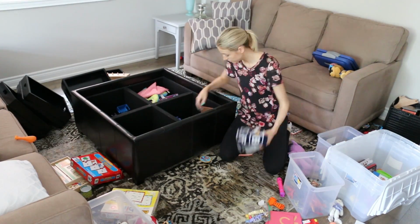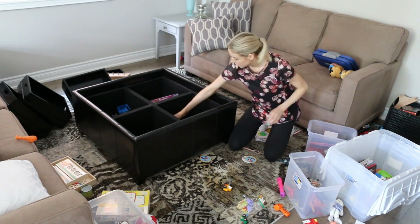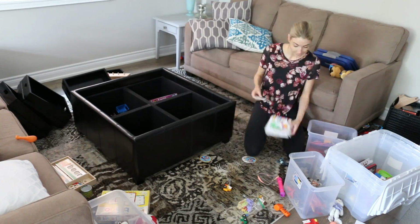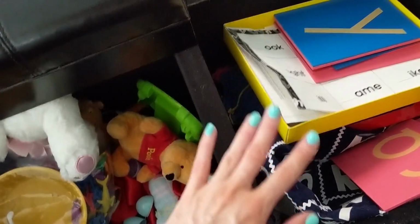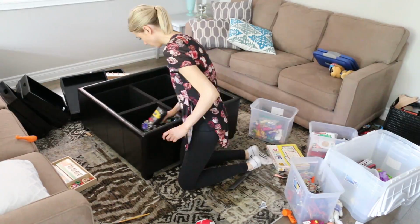This, by the way, is a big ottoman. We got it at Costco a couple years ago, and it's been awesome. It's really good for housing all of the toys and stuff, except that there is no rhyme or reason why anything is anywhere. So I'm going to try and fix that today. All right, now everything is out of these bins, so now I'm going to go through and clean them all out and move on to the next phase.